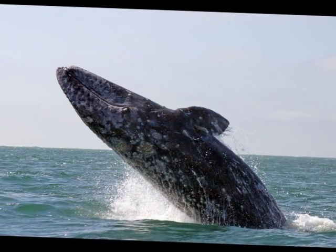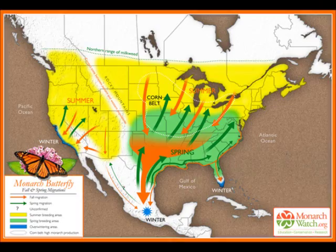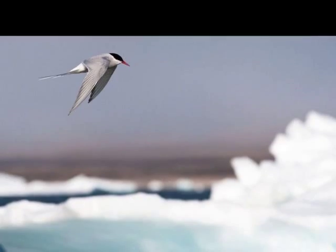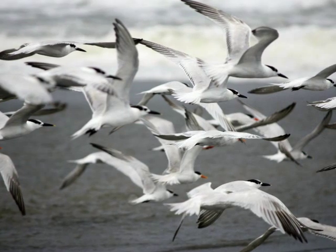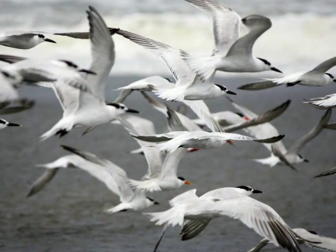Gray whales travel an amazing journey of 20,000 kilometers every year. Monarch butterflies migrate 4,000 kilometers from North America to Mexico. And lastly, the Arctic tern. It is known as the greatest migratory bird, flying 30,000 kilometers from the Arctic to Antarctica and back again every year.